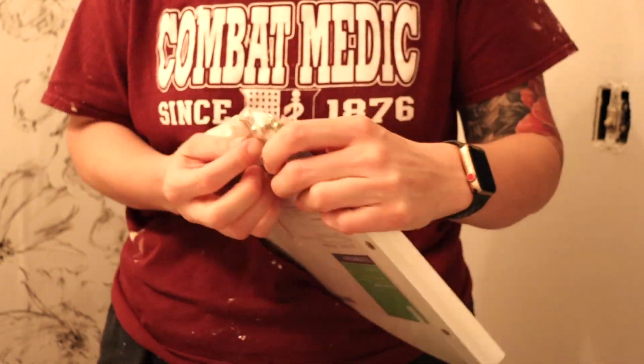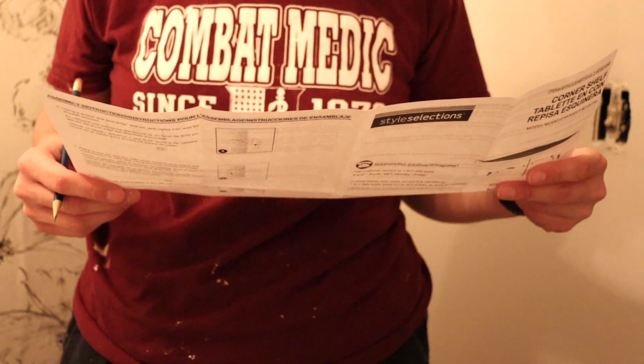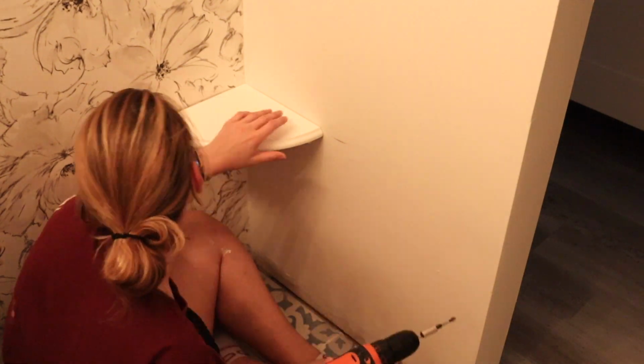I did not have enough storage, so I decided to make use of this corner that I have. I read the instructions for once, yay! And then I installed 5 corner shelves that I bought at Lowe's. Corners are never even. I don't even pay attention to it anymore. I definitely made use of the space, and I still have a drawer in the vanity that is empty.